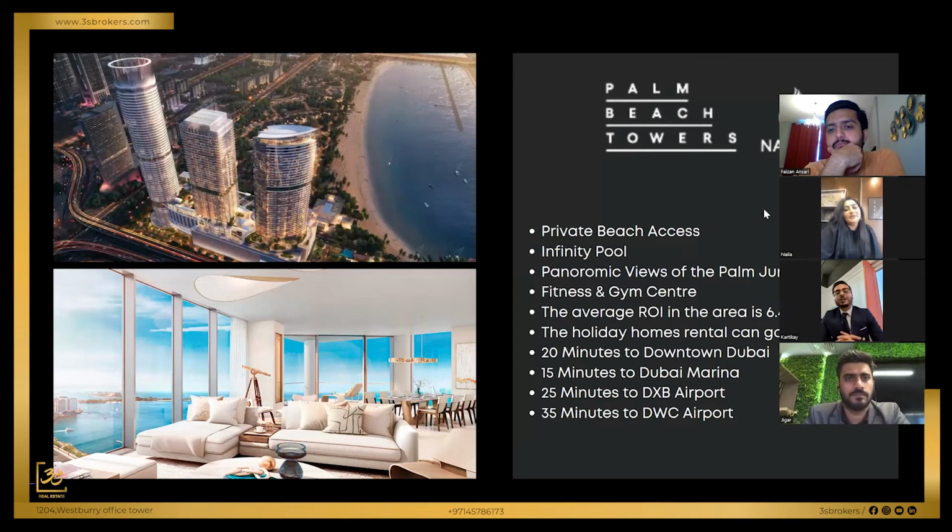And speaking about capital appreciation, in case you're not looking to rent the apartment and you just want to enjoy it and earn capital appreciation on the building. Based on the neighboring communities with Palm Beach Towers, in the past 9 to 10 months we have seen a capital appreciation of 30 to 35%, which is extremely attractive, and it's mainly happening in waterfront communities.